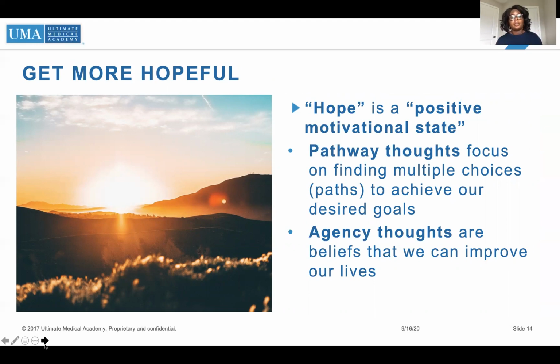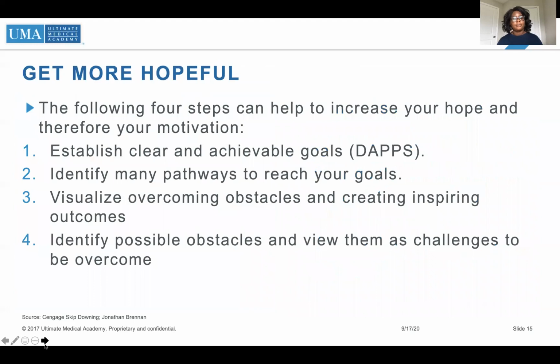And agency thoughts are beliefs that we can improve our lives despite what we're facing. I think this picture is a really good depiction of that. It's kind of like the sun is rising. One of my favorite sayings is, weeping endures for a night, but joy comes in the morning. Sometimes we go through dark moments. When we're trying to reach our goals, it's not easy. It's not easy at all, but as long as we're allowing hope and our pathway thoughts and our agency thoughts to guide us, we're more likely to reach our goals.